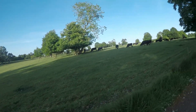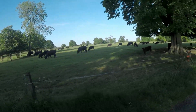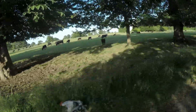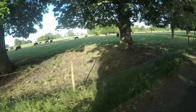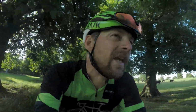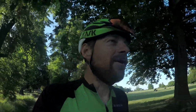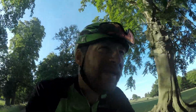Coming towards the last 10 miles or so into York, heading through Benningbrough Hall. Starting to feel quite fatigued actually. Can't wait to finish this ride. I think once I get to York as well, I'm going to have a nice nutritional pizza. I haven't had a pizza for weeks.